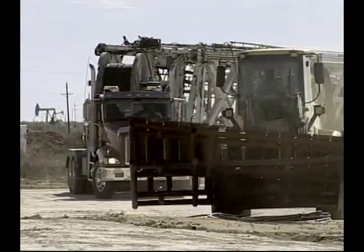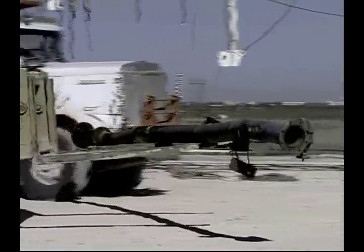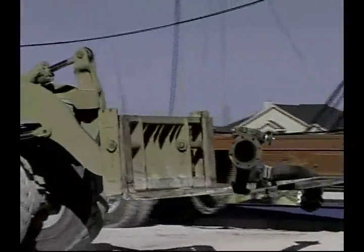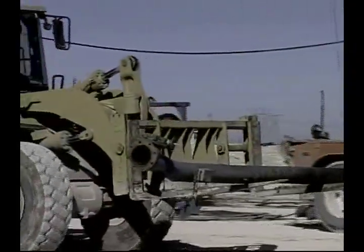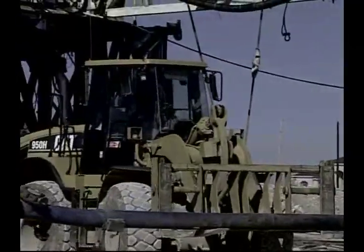Forklifts move around quickly and can be dangerous. Make sure the driver always knows where you are, and never put your hands in the way or try to stop rolling tubulars or collars. You can't stop 3,000 pounds of rolling steel, and it can hurt you very badly.